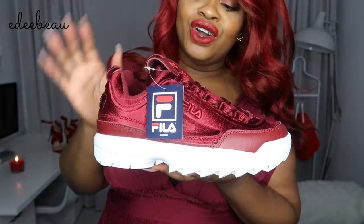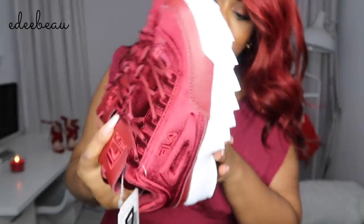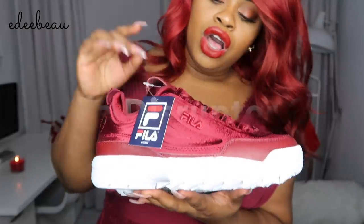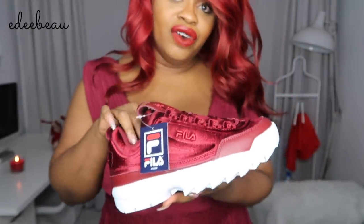Here, the trainers. You guys already know about the white filler trainers, right? So exactly the same. I think it's called Illustrator or something, I'm not sure. But this is a red version. I actually didn't know it was velvet, I just thought it was red. Now I've seen this velvet, it's so lush on camera. Look how they just go together.